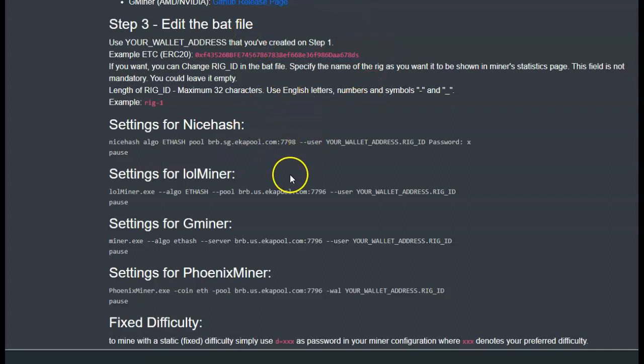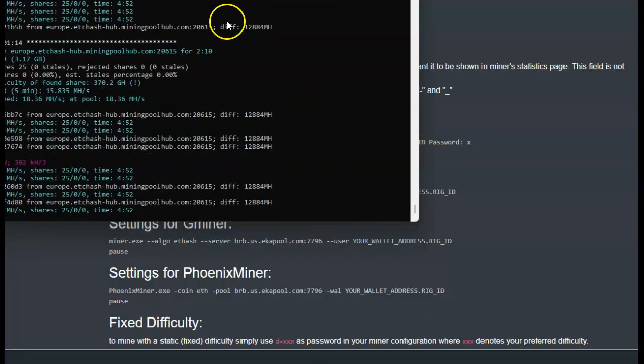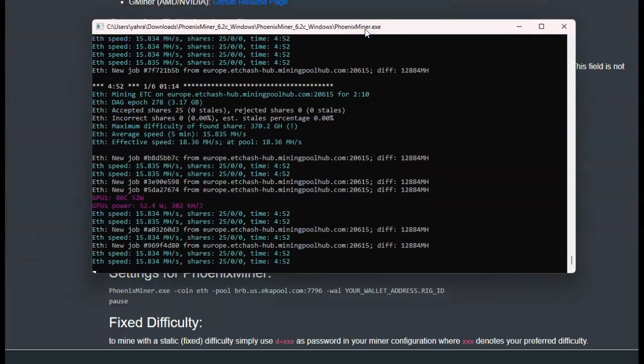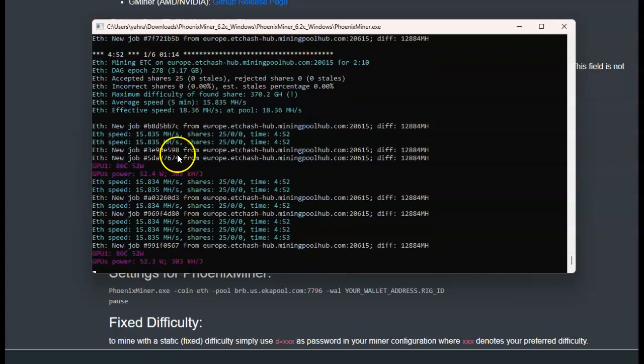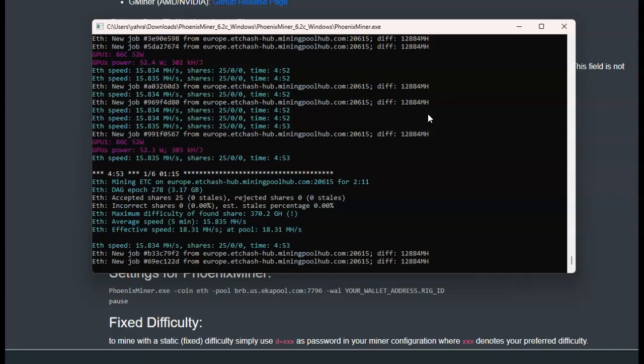I went with Phoenix Miner, and I wanted to see what they was doing. It's been mining about 4 hours, so let me show you guys how much I've made in this 4 hours. Okay, here we go. I've made 25 shares, and that's just at 15.835 megahash per second. I've gotten 25 in the last 4.5, five or 6 hours.